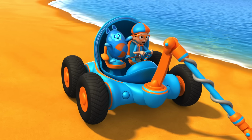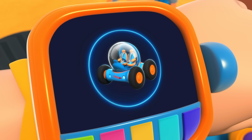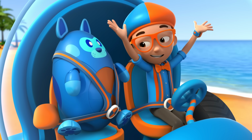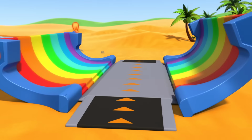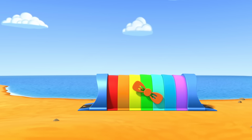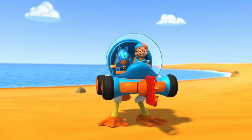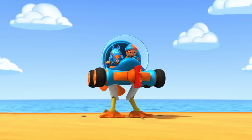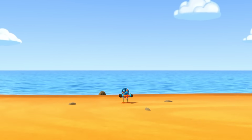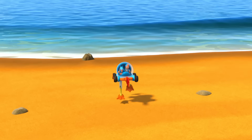I'm gonna need duck feet, a grabber arm, and a propeller! Duck feet, grabber arm, propeller, confirmed. Activate Blippi Station! Shrinking down! The Blippi-mobile is ready for adventure!